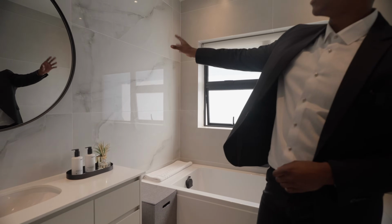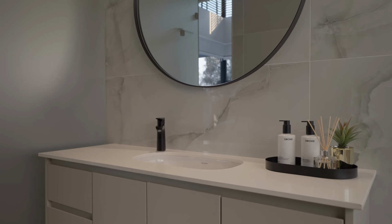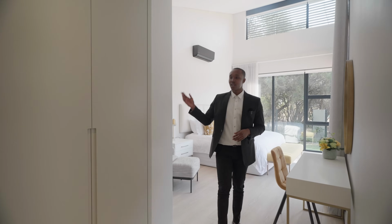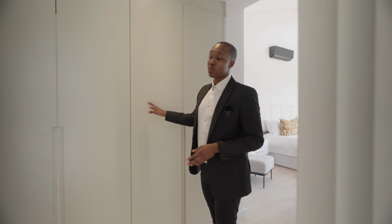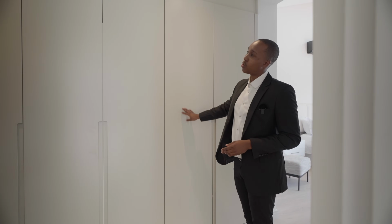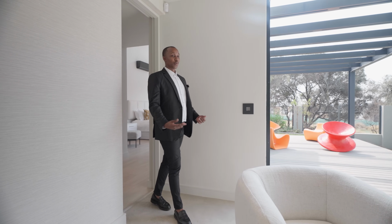Something as well to note is this sort of tile that looks like a marble that's been plated on the outside of the bathroom. We have this walk-in closet with the same cabinetry that we saw in the kitchen, but with a lighter green tone, and it looks lovely. It complements the space, light colors, the light furniture. Overall, nice space.